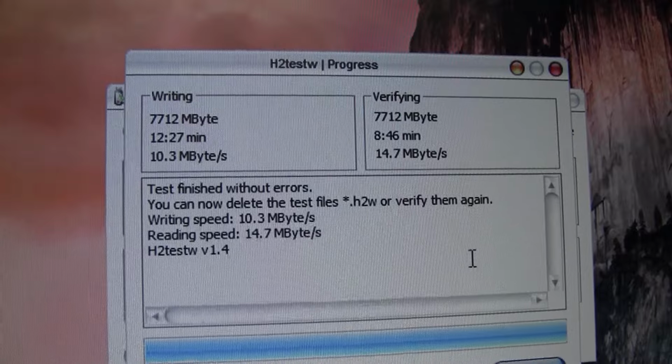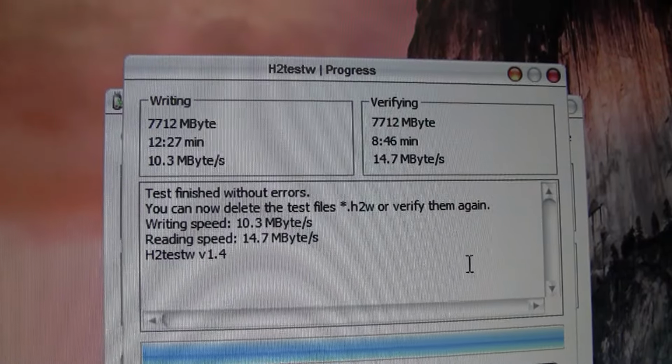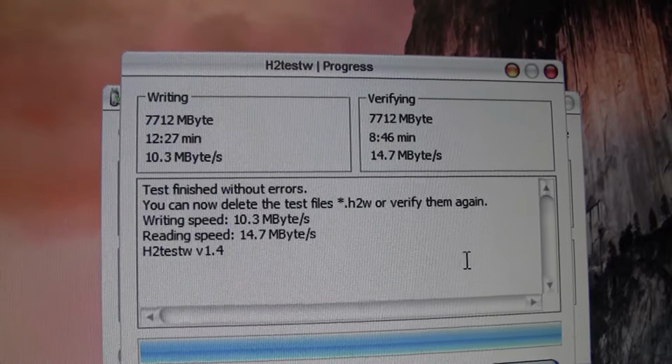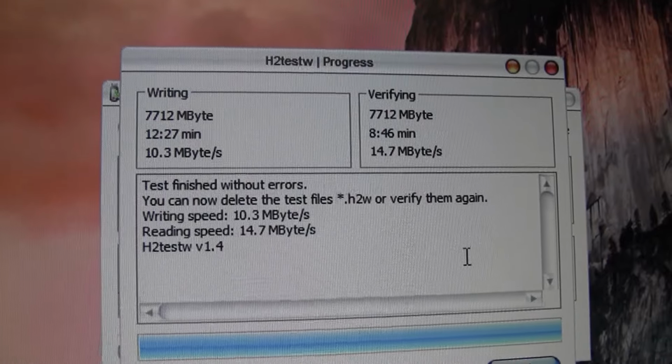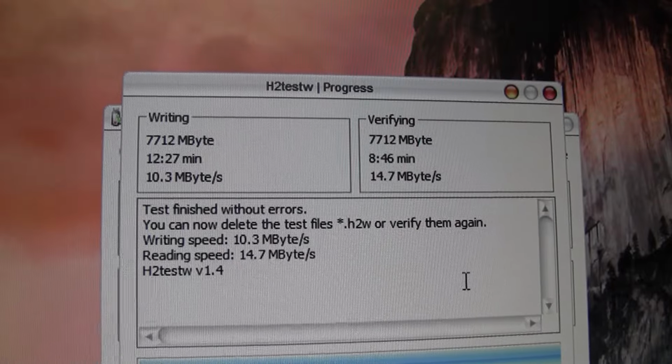And here's our test result of the PNY 8GB flash drive. It says it finished without errors. Writing speed 10.3 megabytes a second. Reading speed 14.7. And the capacity was 7,712 megabytes.